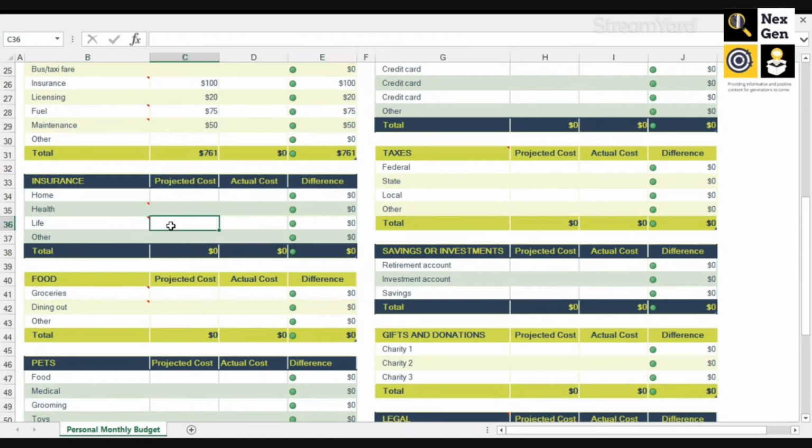And that is $42.25. Okay, so we have that for the insurance. Let's go to food.